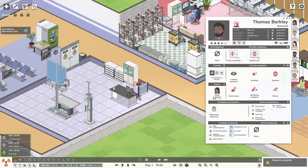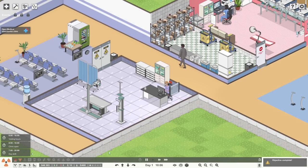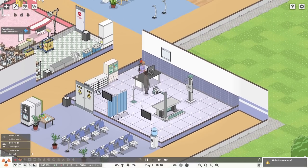And now we can see this in action. We can see Danielle doing fancy technologist things. Okay, this is very good. To rotate that round. So he's going to go and then book in, I imagine, over here. Oh no, he's going to go straight in. What's the point of the waiting room then? Right, he's going to go over here. And I imagine he just kind of... I don't know how this works. I imagine that's if you need to lie down. So that's a lie down x-ray and that's a standing up x-ray.